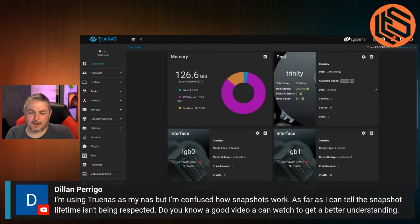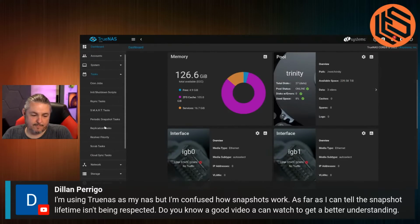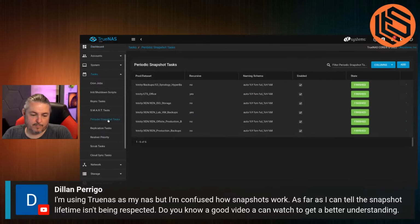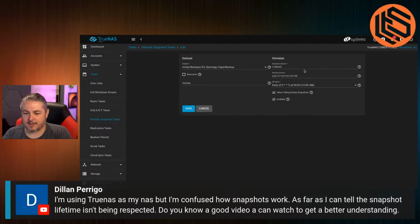Snapshot lifetime isn't being respected. We go over here and look. We have snapshot tasks running right here, and we'll look at them. What's a good one? Hyper Backup. We'll look at how the Hyper Backups are working. Actually, let's look too. How long are they supposed to be kept for? 2 weeks. So if it's working properly, which is nothing special, this is just your standard snapshot, keep it for 2 weeks.